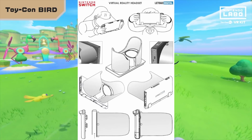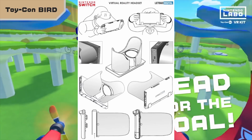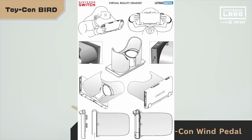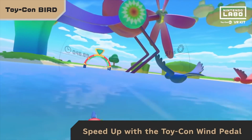I think the biggest letdown here is that there's still no head strap, and I don't know how much true gaming you can do when you have to hold the Joy-Con 3 inches from your face at an awkward angle. It's just not sustainable for any sort of serious play. To its extreme credit though, the Labo VR headset is $39.99.